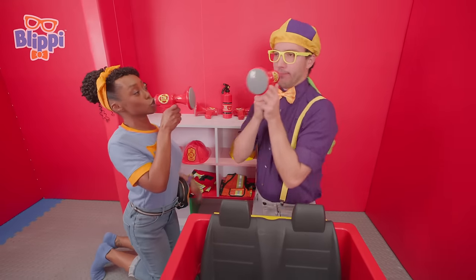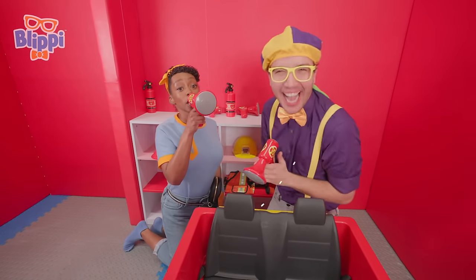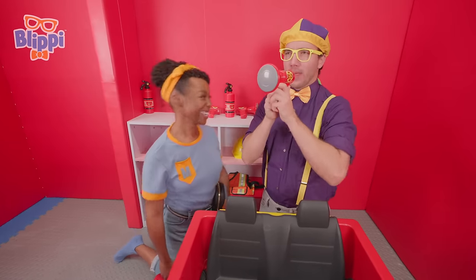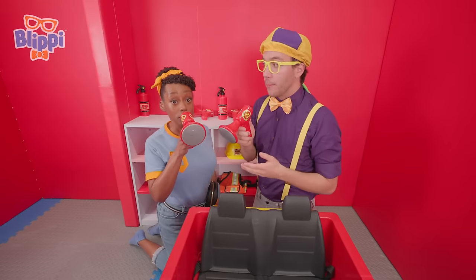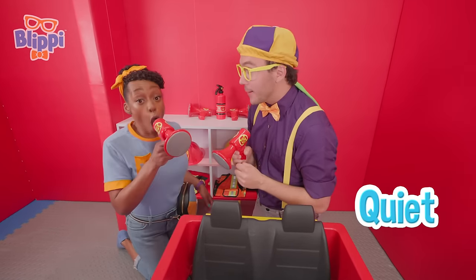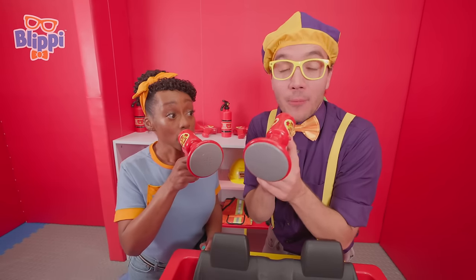Yes, it is. Meekah, firefighter Meekah, it's time to save the day. Coming to save the day. Okay, firefighter Blippi, we'll help you out. Thank you very much. Oh, but wait a second, Meekah. It's opposite day, remember? Yes. Maybe instead of being really loud, we need to be really quiet. Oh, yeah. Firefighter Meekah. Yeah. We need to go save everyone from the fire.